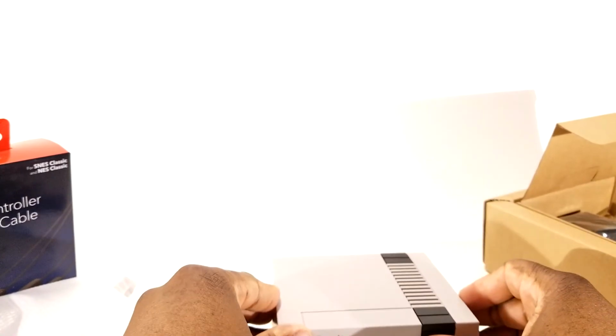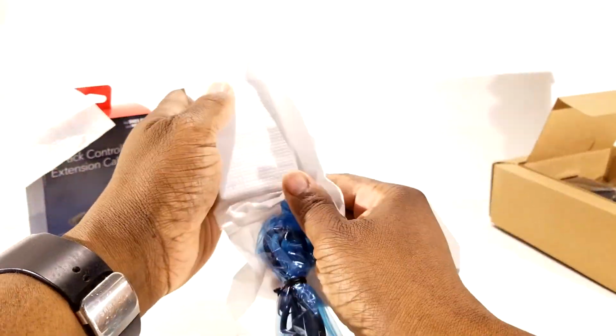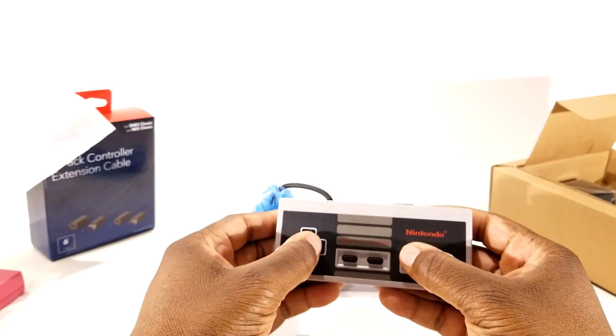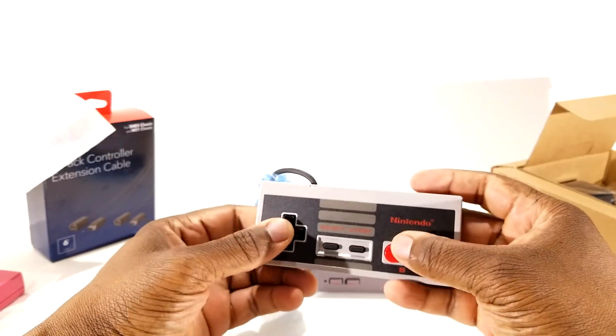So what we're gonna do, we're gonna put that right there. See what else we got here. Rack this up. Oh my goodness, and look at this. We got the controller right here. And it only comes with one controller. I didn't know, I thought it came with two. That's nothing, I'm going right to the Zon and getting one.